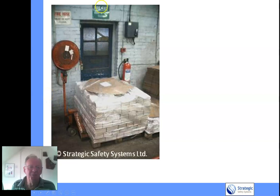So what we do there is we take this damn sign down, take the fire exit sign down. It's no longer a fire exit. However, you do want to be able to get to the fire extinguishers there. So this practice of putting pallets in front of the fire extinguishers is poor. But it's not as bad as it looks, providing you take this damn sign down.